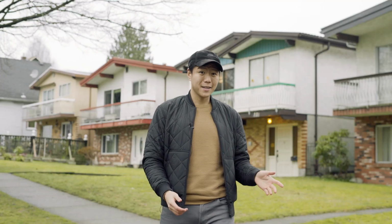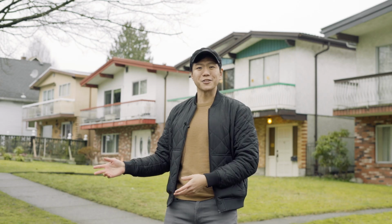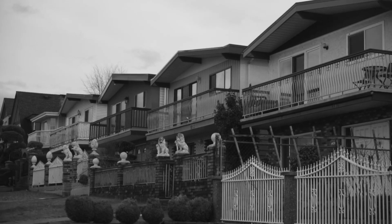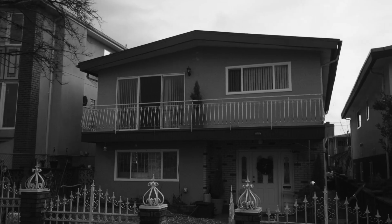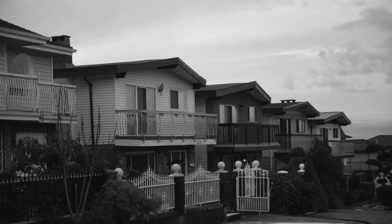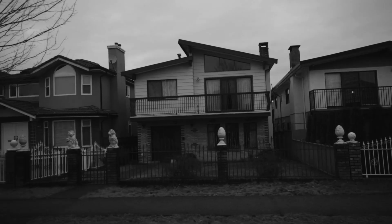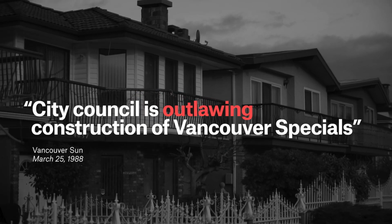I think Kelowna's story is pretty incredible, and one that will likely result in a Kelowna Special of sorts. But there is another side to this story that complicates things. At the height of its popularity, the Vancouver Special was perhaps the most hated piece of architecture in the city. Many complained that they were bland, ugly, devoid of architecture, and way too big. But more than anything, many felt that there were simply too many of them. And at the end of the day, the critics got their way. In the 1980s, the city officially made it illegal to build any more Vancouver Specials.